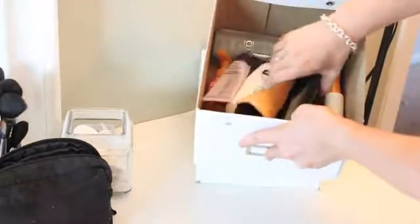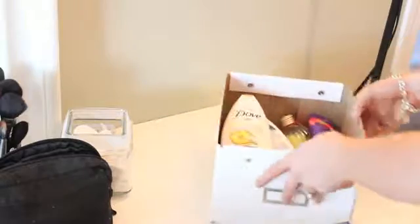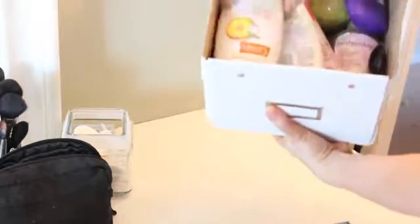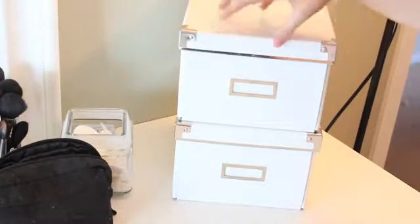So this is all of my skincare, plus I've got my Saint Tropez tan in here. I've got a couple spare face masks and washes and such. And then in the second box, I keep like extra body washes, deodorant, body lotions, all that good stuff. And these boxes are also from IKEA.